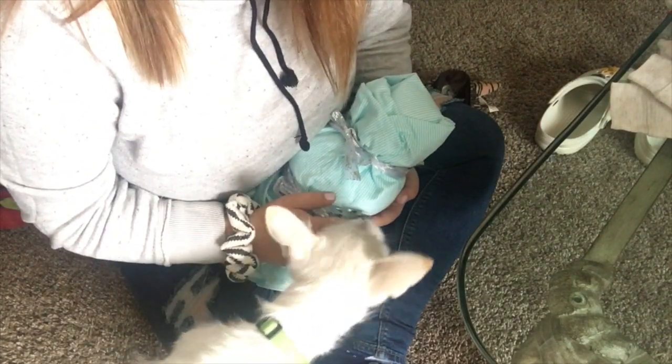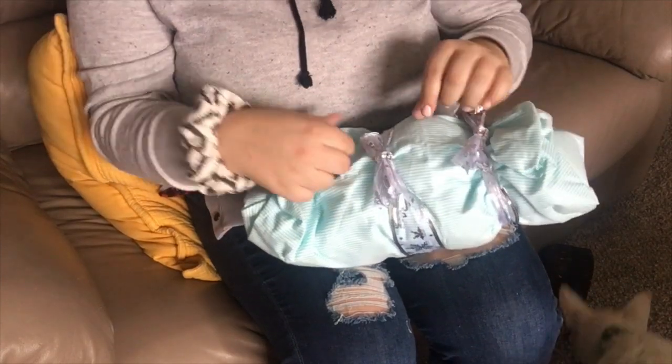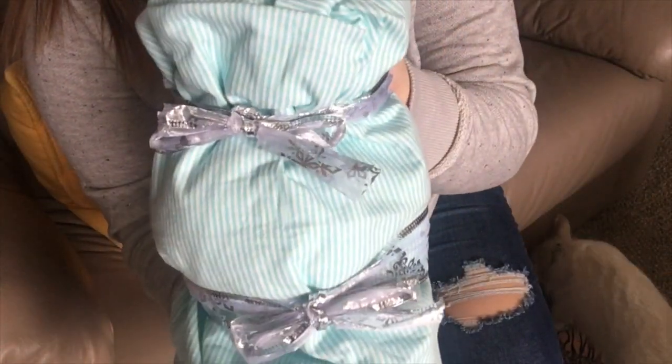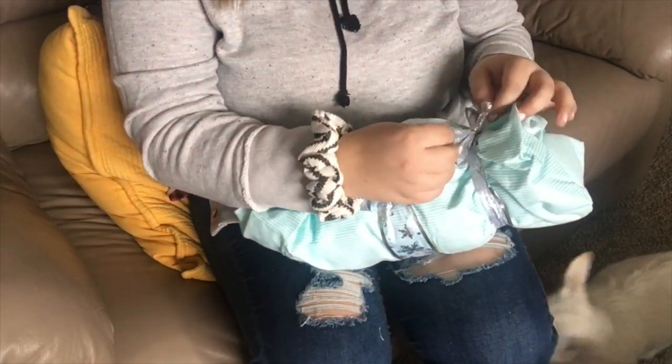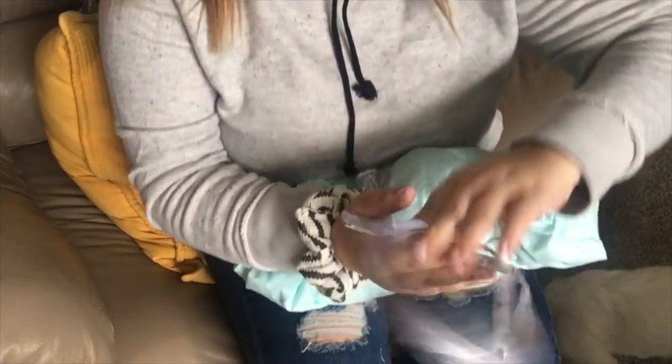Here he is. But maybe I'll sit on my chair. I don't want Max to be blocking the view. Okay, so I'm back, I'm on the chair, and he's wrapped up so nicely in this little blanket. It's blue with some stripes on it, and I love the ribbon so much. It's got some snowflakes on it. It is so cute and Christmassy. I love it. My little Christmas baby.